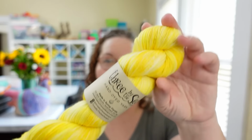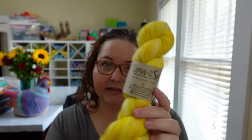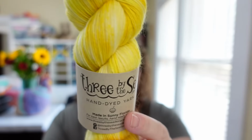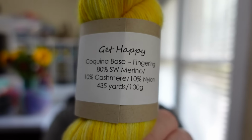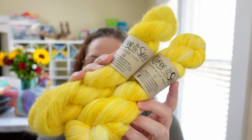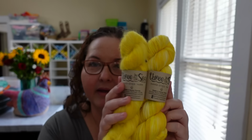And I wanted to show a couple of things that we have left in the shop. We have some of our Get Happy on our Coquina base, which is an MCN merino cashmere nylon base. It's a fingering weight. This is Get Happy. I think this might be the only base we have left, besides the St. Augustine Surrey base. And I was thinking about making something with the two of these together. I just think it's so beautiful. Maybe a hat? I don't know. If you have any suggestions, let me know. But we do have some of these left.